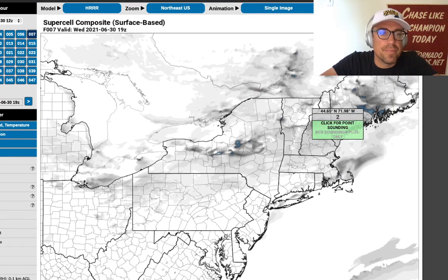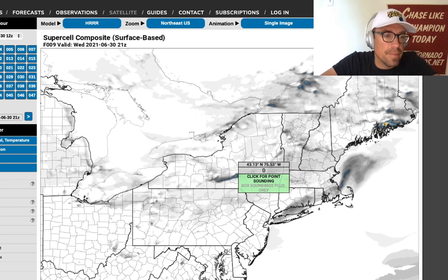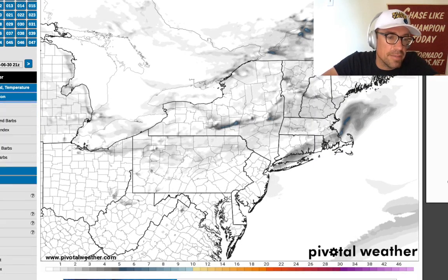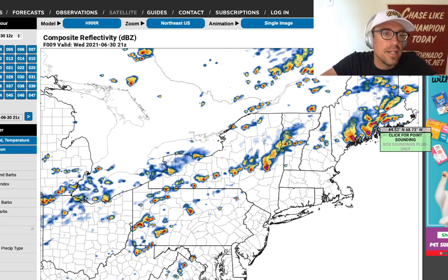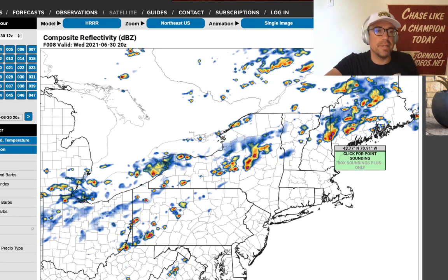Boy, the HRRR shows a lot less wind shear out there for these storms. It looks like mainly a straight line wind threat across this enhanced risk in the northeast. But again, southern Maine, there is a chance of some supercell storms. They may interact with a sea breeze out here as well. Could be a mesoscale accident.